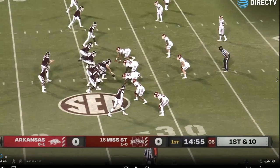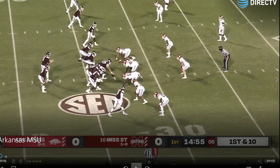So without further ado, let's get into this Mississippi State film from last week. And I know this is one thing I'm going to show a little bit later. I caught myself last week. I got too carried away with my zone coverages. I'm going to show you where I made my mistake, but it's still 8 zones, but I numbered them wrong.